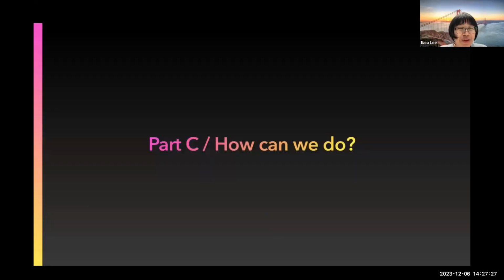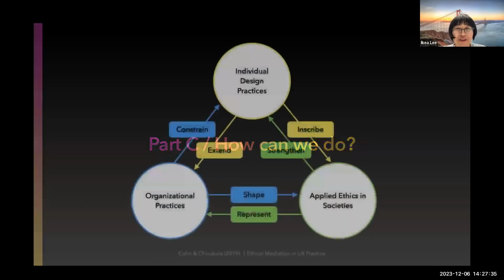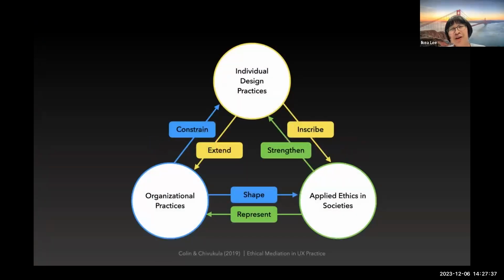So we need to move on to our final section. What can we do? I cannot say that I have really found a very good answer, but it could be a reference. Before I jump into the suggestion part, I want to introduce the players inside the ethics world who shape ethics. That includes three roles: individual design practice, organizational practice, and applying ethics in society.